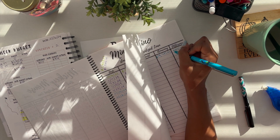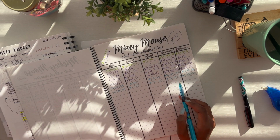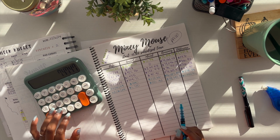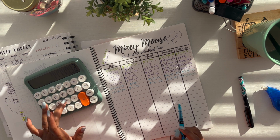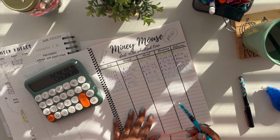$74,747.92. It's just a lot of 7s and 4s. So there's gonna be no interest from that. But this, we need to add 302 to. Okay, so $74,747.92, and then we're gonna plus 302.66. That's gonna be 75,000.